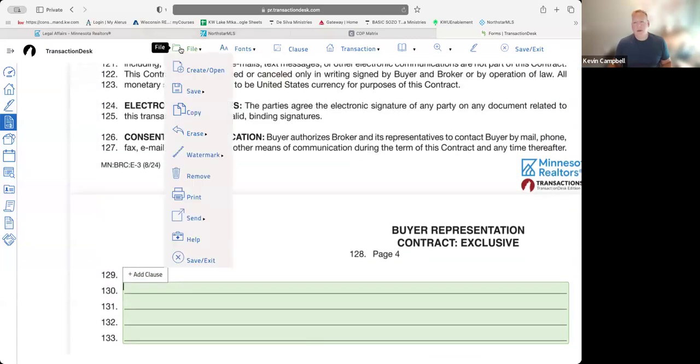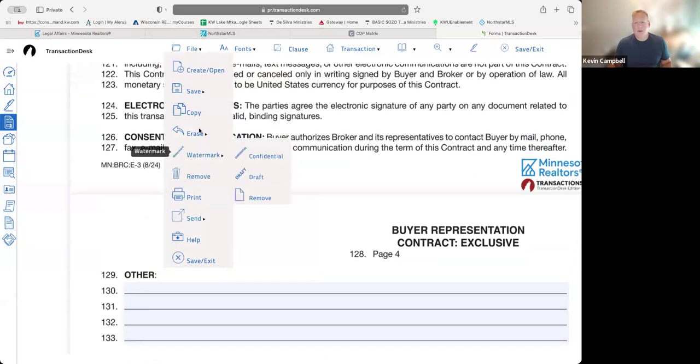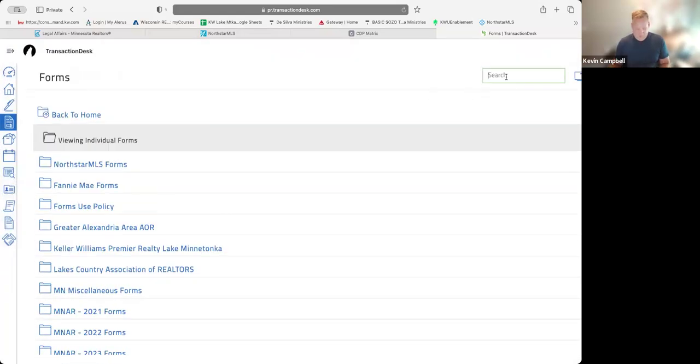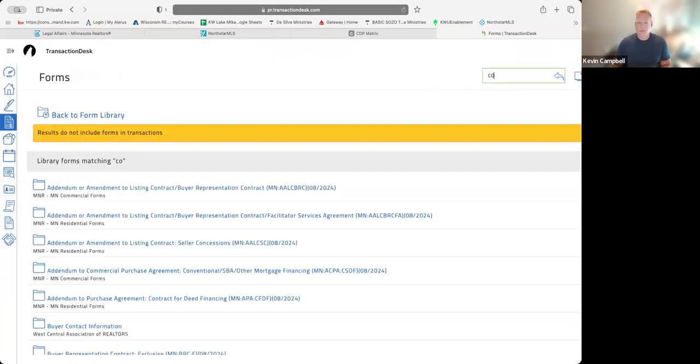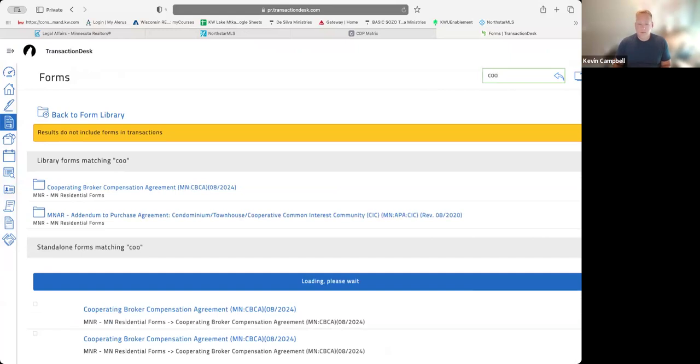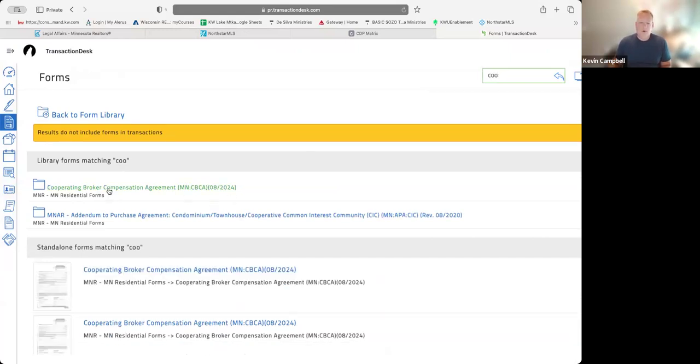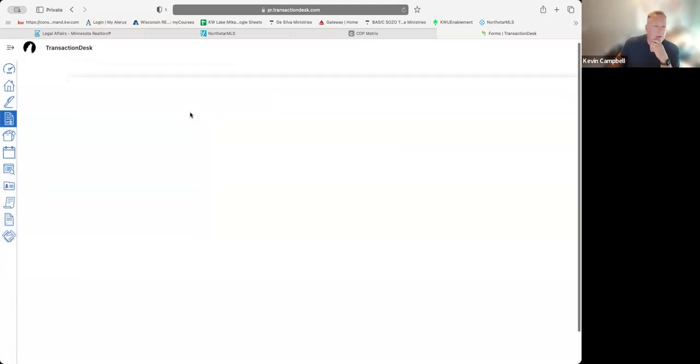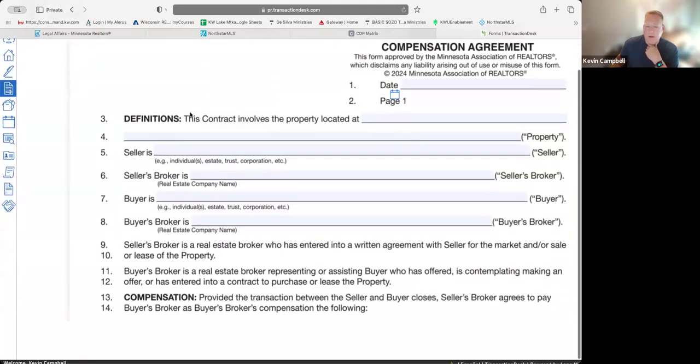Let me show you another form that I just want to make sure that we are all aware of. And that's this. Cooperating broker compensation agreement. And Matt, Kelly, and Alex, jump in whenever you have a question. Heather, if you can just shout it while I'm doing all this.